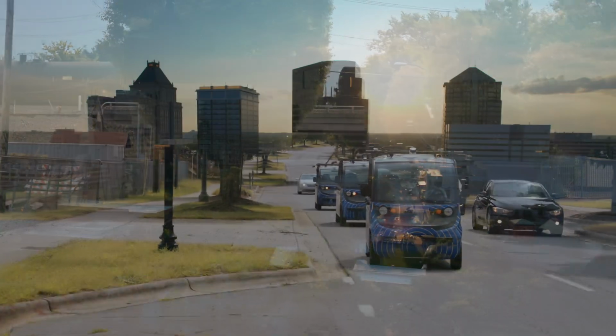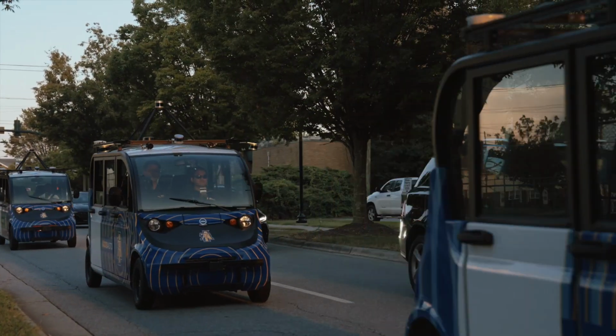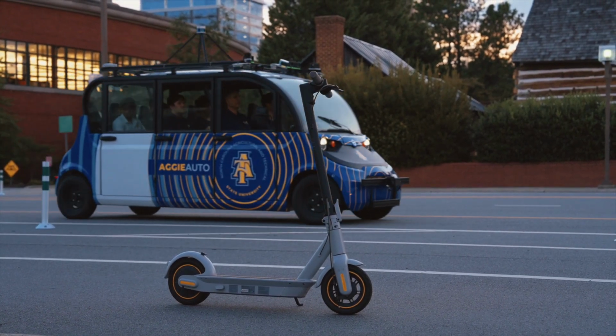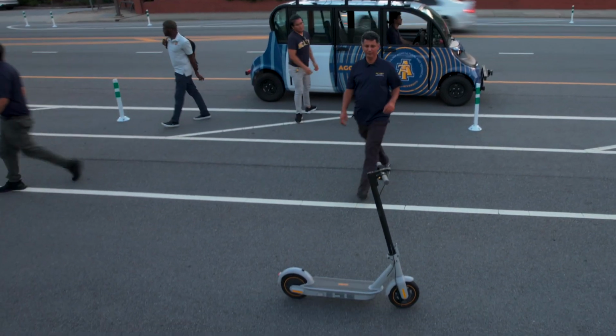These shuttles are a big step forward for North Carolina and make Greensboro one of the pioneer cities to try autonomous shuttles and make better self-driving technology and creative transportation solutions. These shuttles also demonstrate the capabilities of North Carolina A&T researchers as leaders in this exciting domain of autonomy and autonomous vehicles, from surface transportation to air mobility.